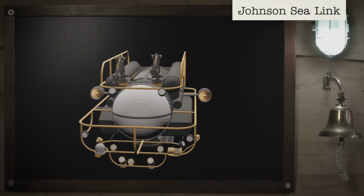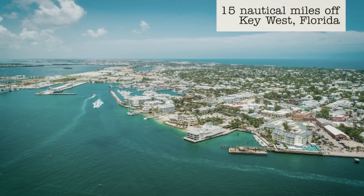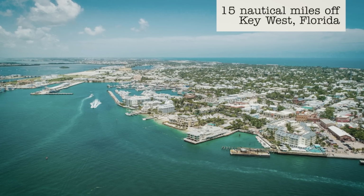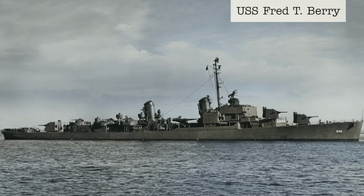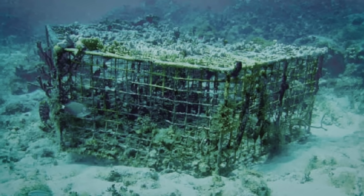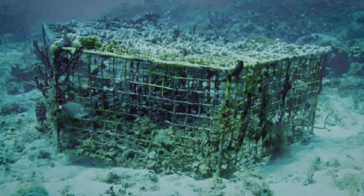It's the 17th of June 1973, and the crew of the Johnson Sea Link are getting ready to make a dive 15 nautical miles off Key West in Florida. They're diving to the wreck of the USS Fred T. Berry to retrieve a fish trap designed to help scientists monitor fish populations.